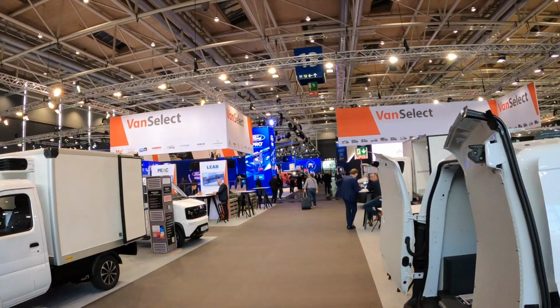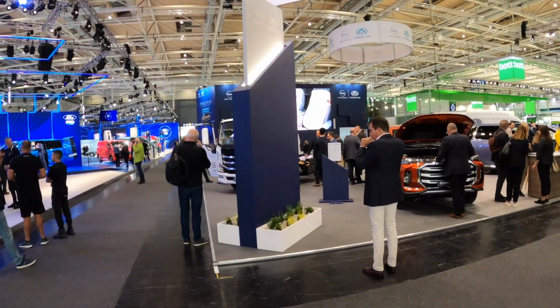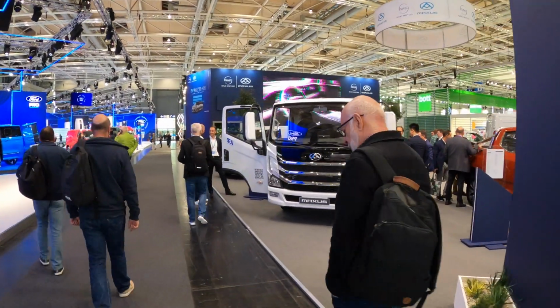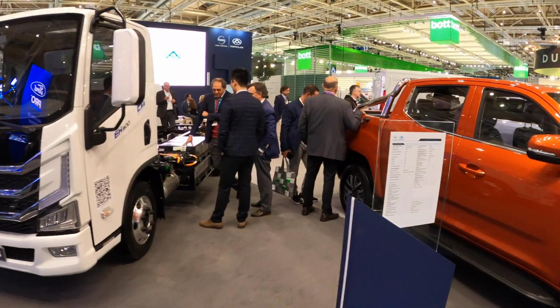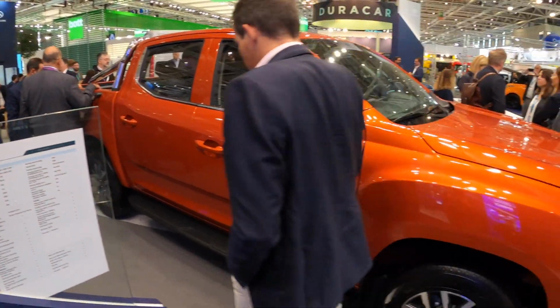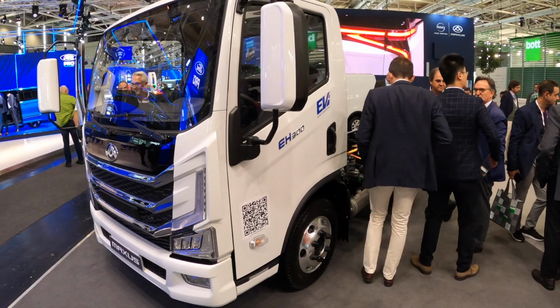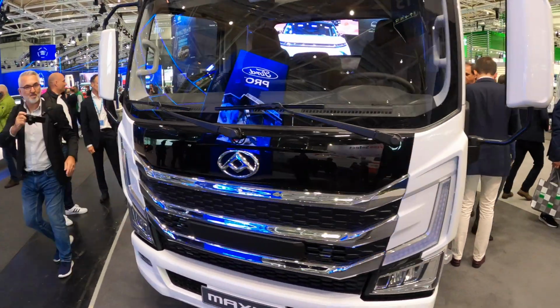On the VanSelect. Here we are back at IAA and MAXUS. So we have some new vans announced actually. So this is the MAXUS. Let's have a look to see if it's on here. That is the T90 EV. We'll be getting that on the channel soon. And this is the EH300. So this is new.